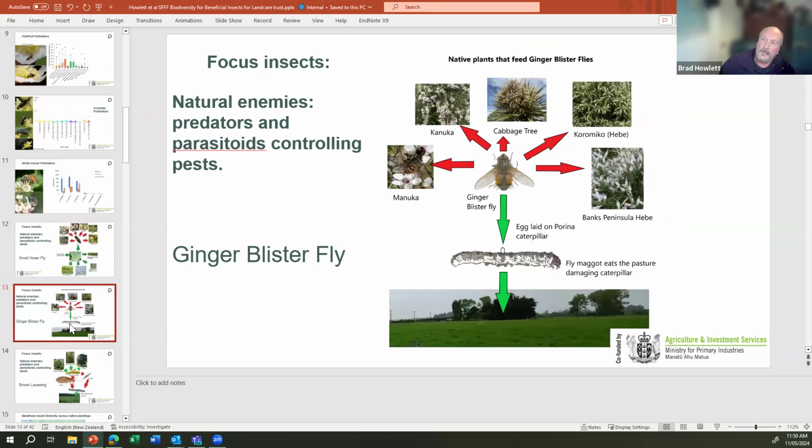Another one is the ginger blister fly. I've never actually pointed it out, but flies often get a bad rap, but in terms of natural enemies, they're right up there in helping control pest species. The ginger blister fly is an excellent pollinator as an adult, visits a range of native plant species, and lays its eggs on porina moth, which is a pasture pest. So that's another really great one that we're targeting that native plantings can support.